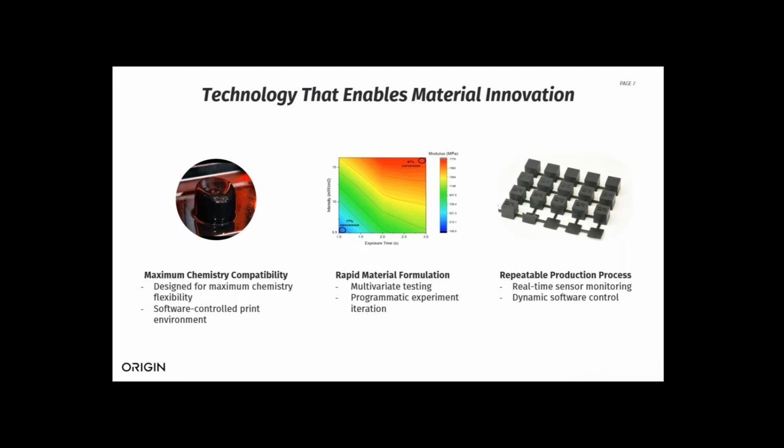So overall, what we aim to be is a software-driven platform with robust but simple hardware that enables rapid development, consistent production, and the processing of exotic materials, which I know Andrew is very excited to talk about what's coming next. So I'll let him go on to the next slide and give you guys a look into the future with Origin.